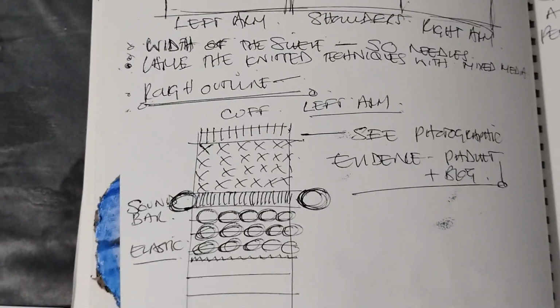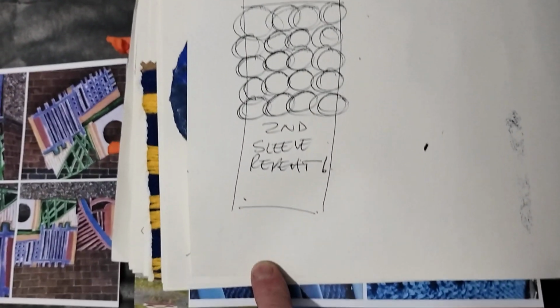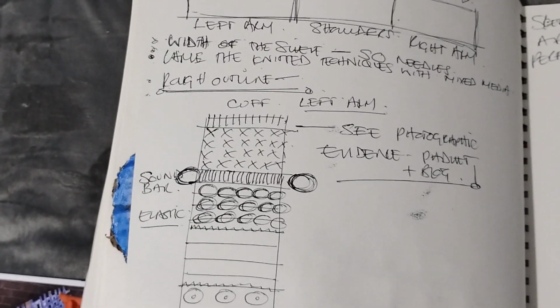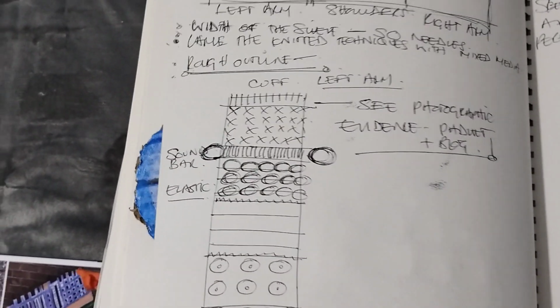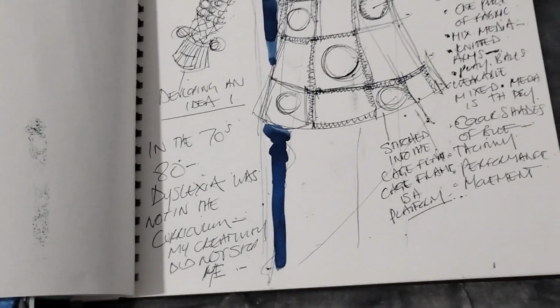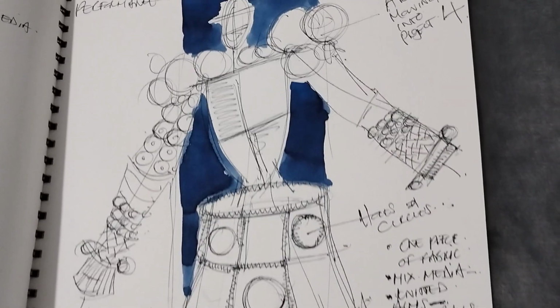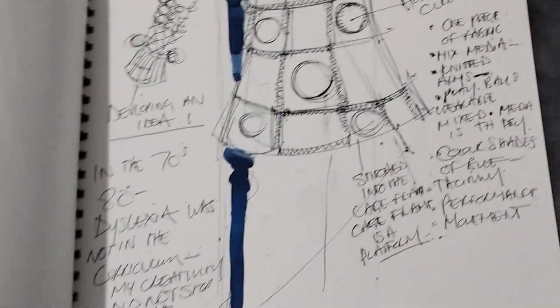This through here is the pattern for the sleeved piece, and just making sure that it was equal and it's been counted with its stitches and its rows. And then again, just a quick illustration, a little bit more detailed and interrogating the work.